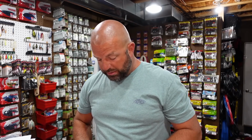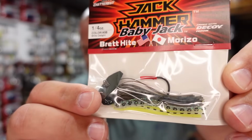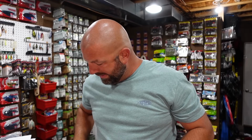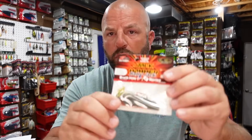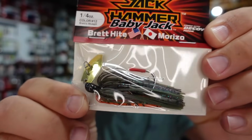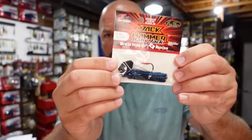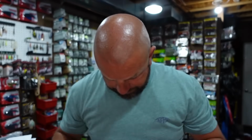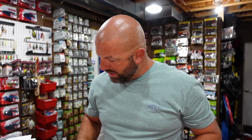And then bluegill colors, we have Bee Height Delight. We got Brett's Bluegill. And we got Black and Blue. Okay. And then 1, 2, 3, 4, 5, 6, 7, 8, 9, 10.